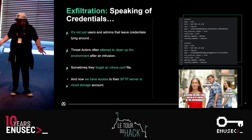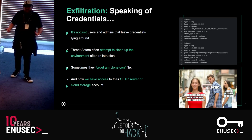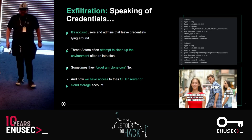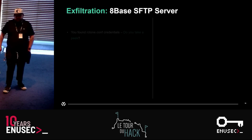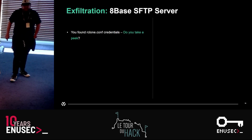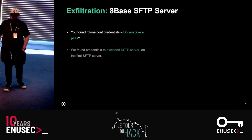We make mistakes. We often think of threat actors as these big, faceless, scary organizations, these scary people, probably a Russian that's built like a brick house. But they are people as well. They make mistakes. So we found the rclone.conf credentials. They are encoded. Again, it is relatively trivial to reverse them.